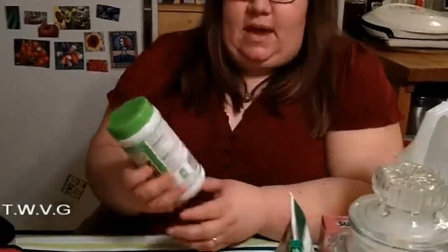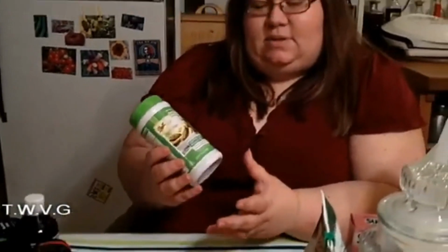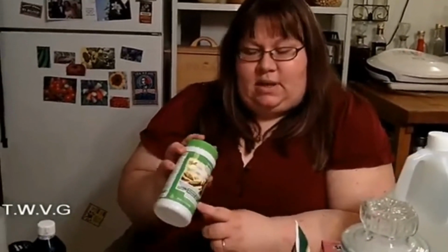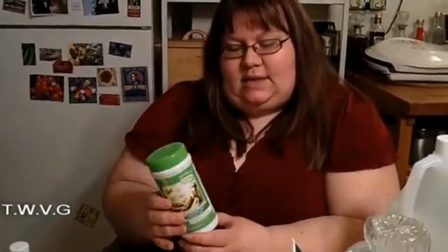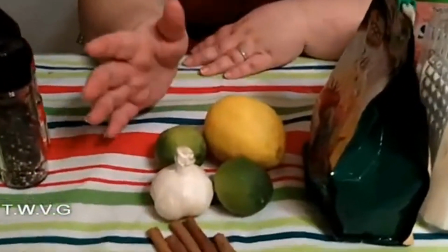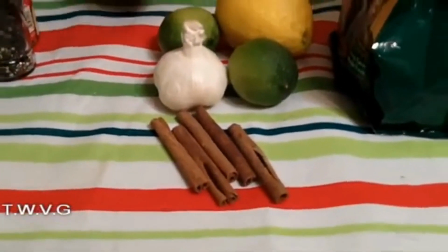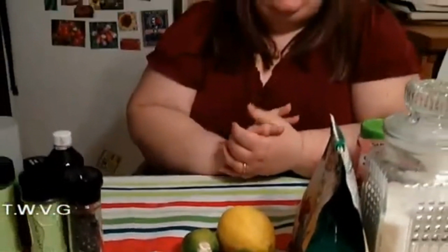One of the items that we use sometimes, if we just want to make some pickles in a real quick process, is this pickle mix. It's tasty, and like I said, it's for making pickles real fast. Some of the fresher ingredients you might use are lemons, limes, garlic, and cinnamon. So that's something you might also want to keep an eye on sales for, especially if you can keep it in a fridge, keep your garlic fresh, or even grow your own.